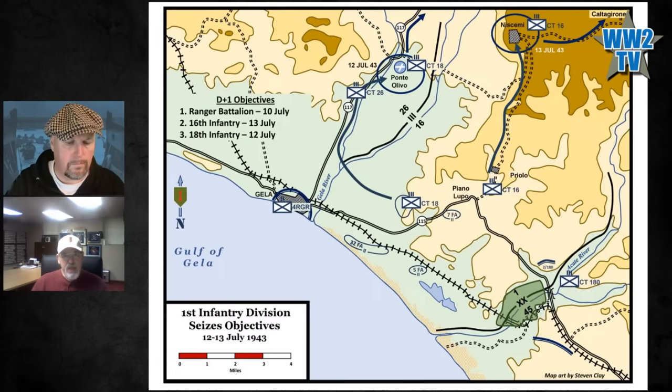The 16th Infantry is able to continue to move forward from the Piano Lupo crossroads, and they take the town of Niscemi on the 13th of July. And that kind of finishes the fight here in the Gela Plain. Now, from this point forward, we're starting to get up in the foothills. The terrain's going to change again.